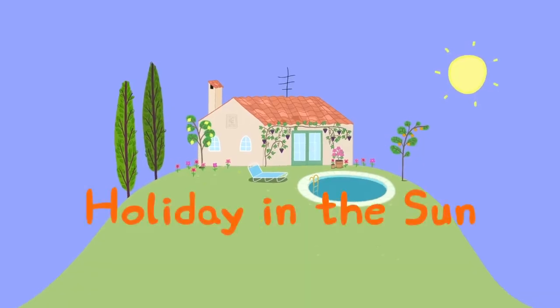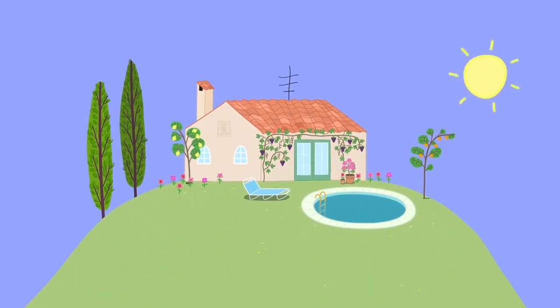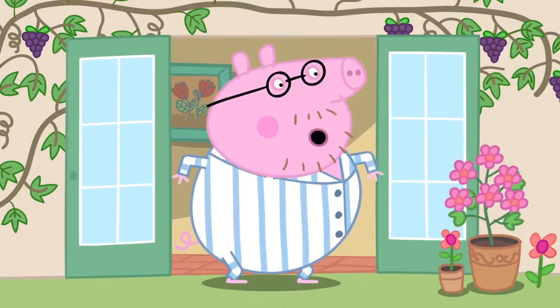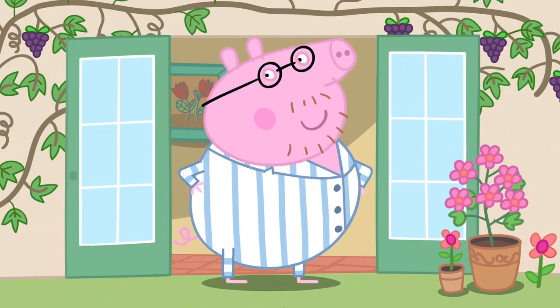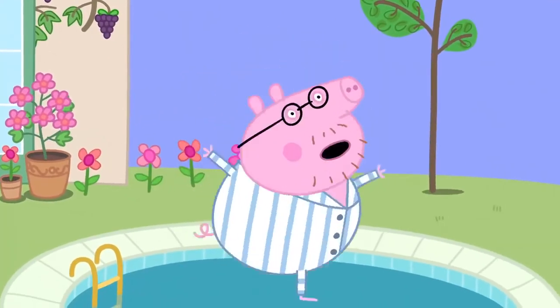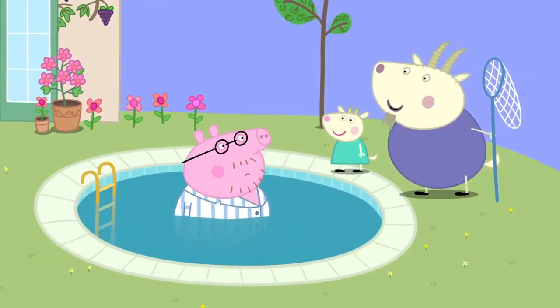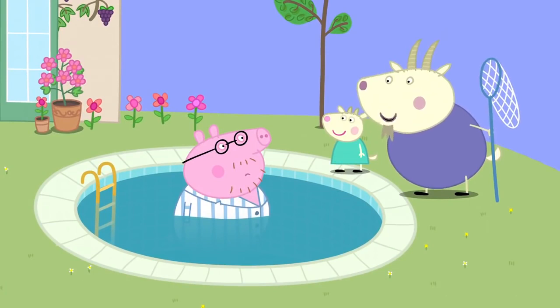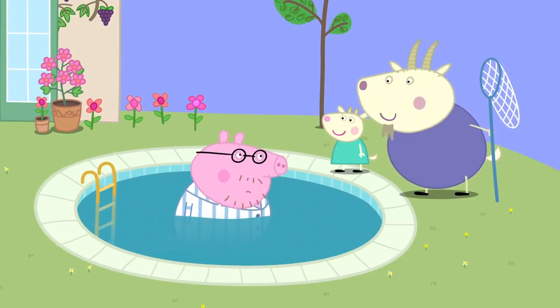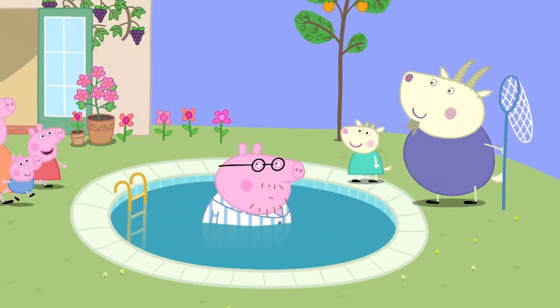Holiday in the sun. It is the first morning of Peppa and her family's holiday in Italy. Ah, holiday. Daddy Pig is up bright and early. I'll just go for a little walk. Good morning, Mr. Pig. I see you have found the swimming pool. This is Signor Goat. It is his job to look after the holiday house.